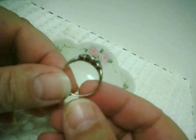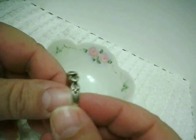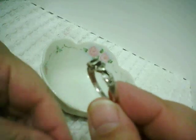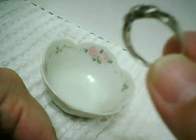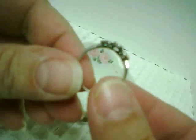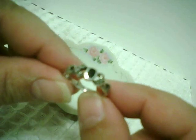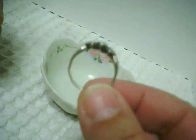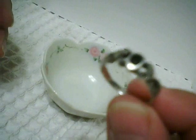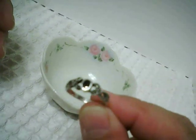I had been looking for a marcasite ring to go with earrings and a brooch that I had previously purchased. This is sterling, as perhaps you can see from the marks inside. It's a lovely raised design, and it fits perfectly, and I love wearing it. So this was the only item I bought at that particular auction.